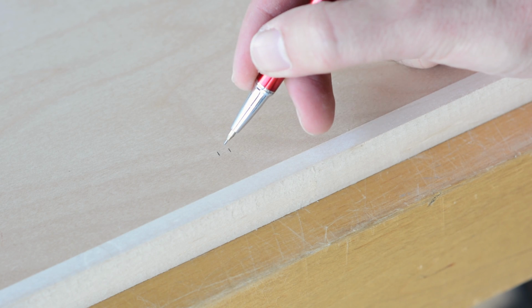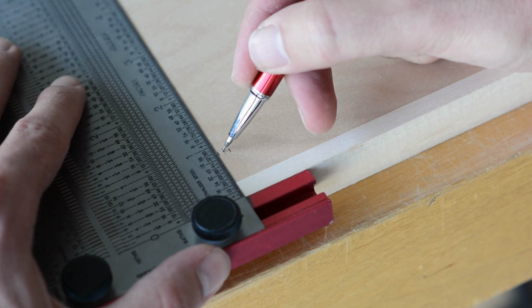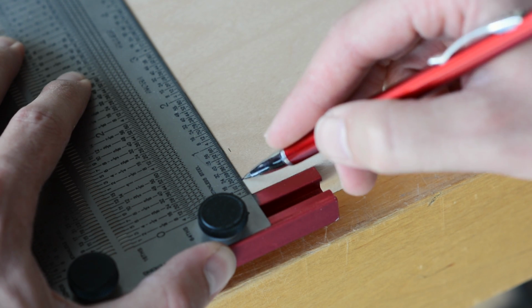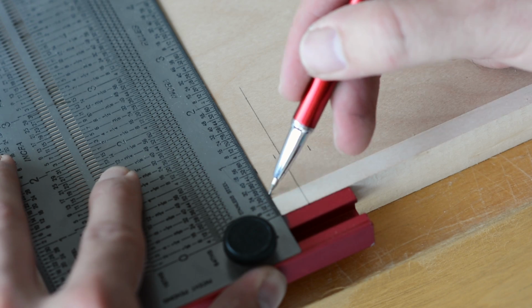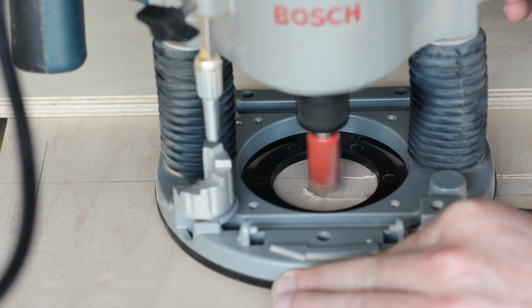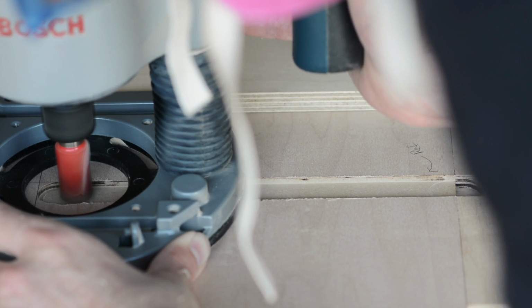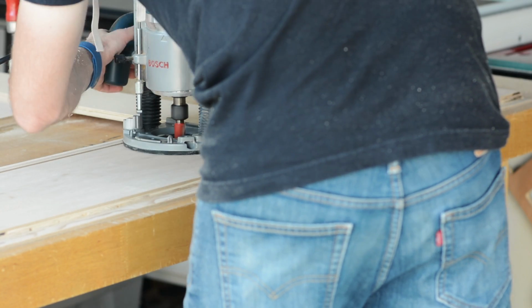Next I'm going to put a dado in the top and bottom pieces to hold the vertical partition. This will help keep the box a little bit more rigid. First I found and marked out my cut on the center of each panel. Then I made the cut using a router. The reason I'm using a router instead of a dado blade is because I don't want the cut to go all the way through.